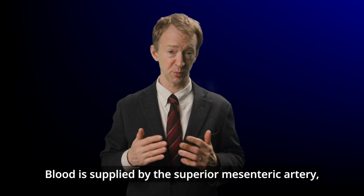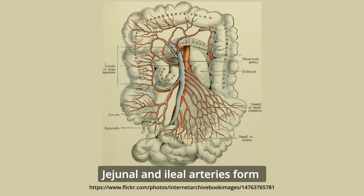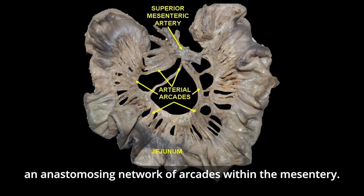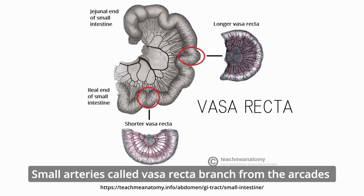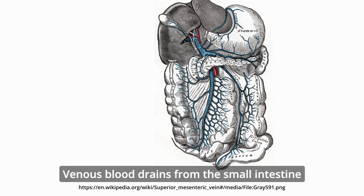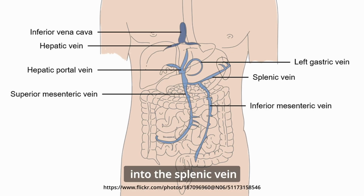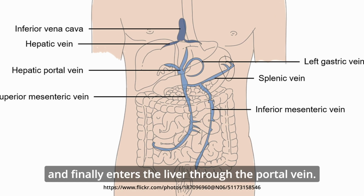Blood is supplied by the superior mesenteric artery, which branches from the abdominal aorta. Jejunal and ileal arteries form an anastomosing network of arcades within the mesentery. Small arteries called vasa recta branch from the arcades and supply blood to the villi and mucosa. Venous blood drains from the small intestine to the superior mesenteric vein into the splenic vein, and finally enters the liver through the portal vein.